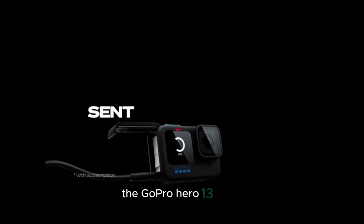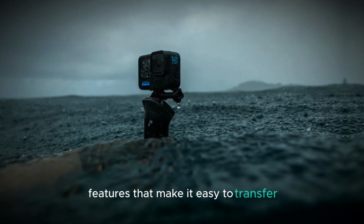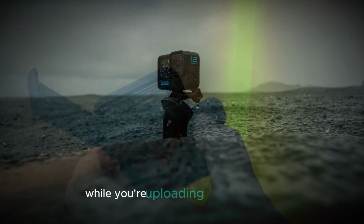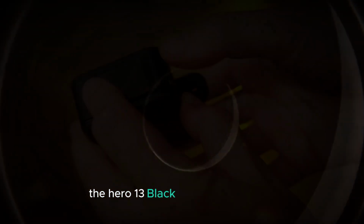Connectivity. In today's digital age, the ability to quickly share content is essential. The GoPro Hero 13 Black comes equipped with advanced connectivity features that make it easy to transfer and share your footage. Whether you're uploading to social media or transferring files to your computer, the Hero 13 Black ensures a seamless and efficient process.